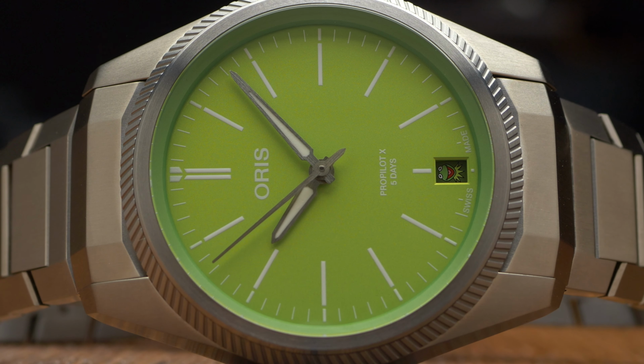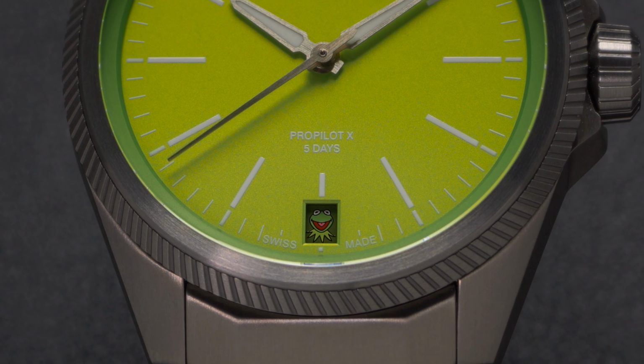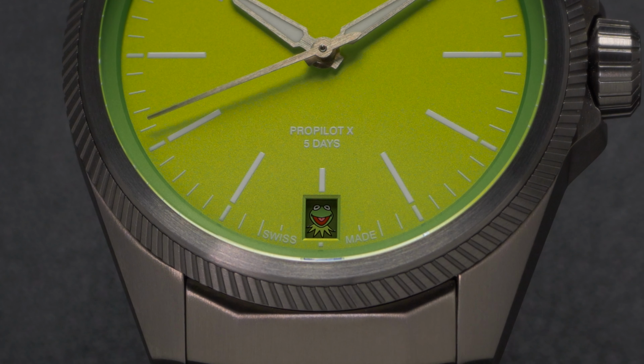It's angular, but also, so let's talk about the Kermit, right? I mean, bright green dial, you see it from across the room, you know exactly what this watch is. On my wrist, it's a great green. It is a great green. Those are not the same green.